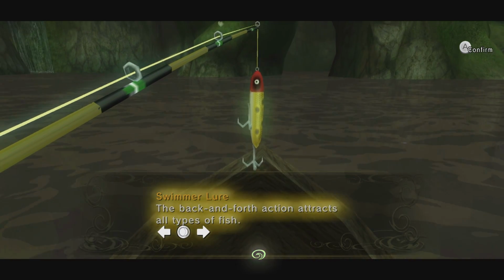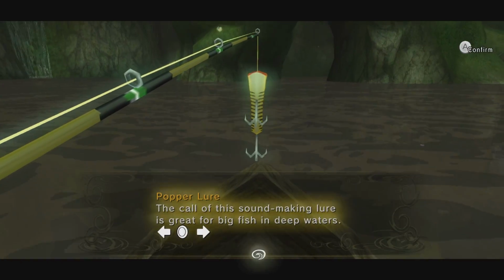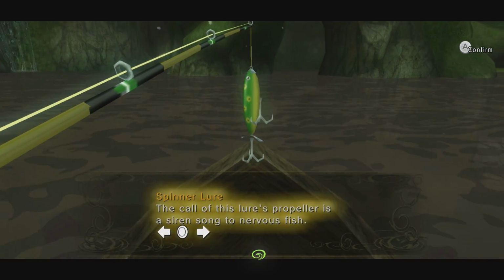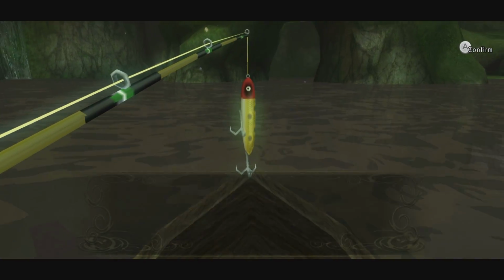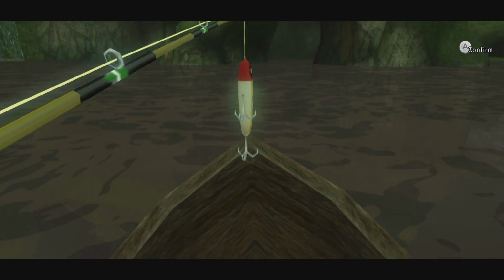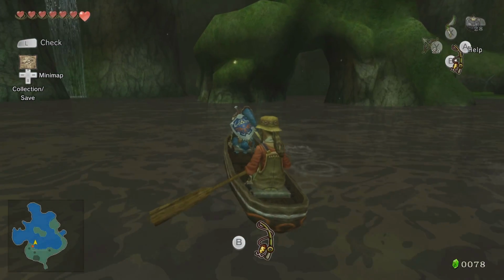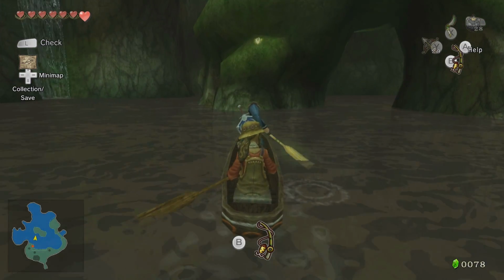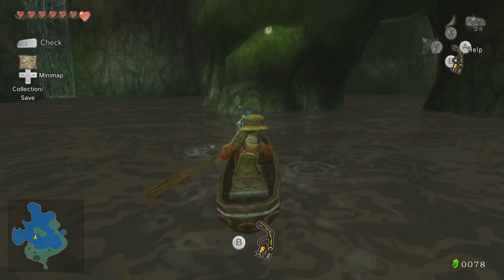There's a swimmer lure. The back and forth action attracts all types of fish. Popper lure to get those deep water fish. And the spinner lure, so it's nervous fish will go after that. But yeah, there is a fifth lure actually. We've already mentioned the sinking lure. That one's hidden and she hates it, so do not use that around her. But those lures will help you catch different stuff.